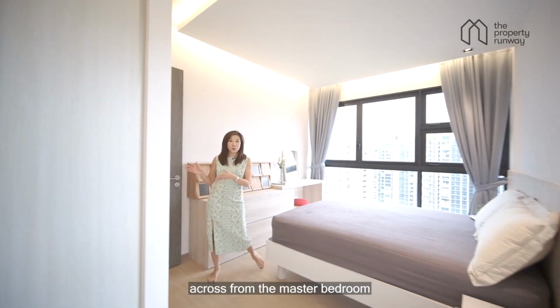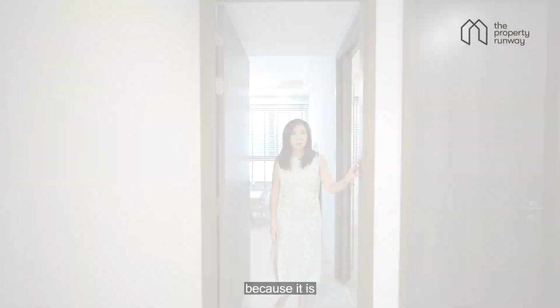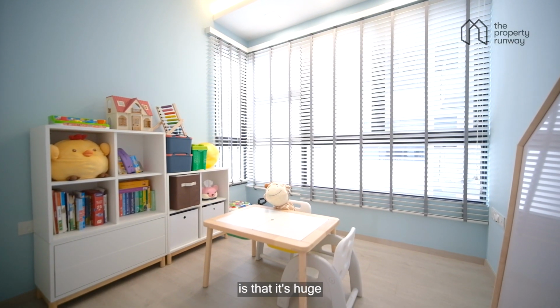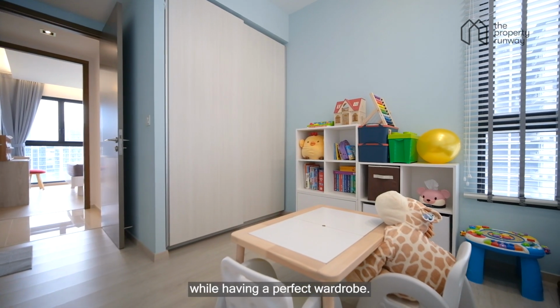Now just across from the master bedroom is the kids' playroom. Now this bedroom is a bit special because it is ensuite to the common bathroom, so you have your own space. And what's great about this is that it's huge enough for you to put a queen-size bed while having a perfect wardrobe.